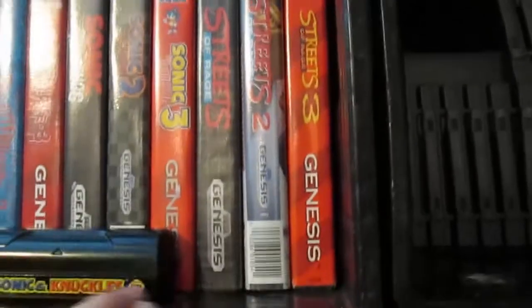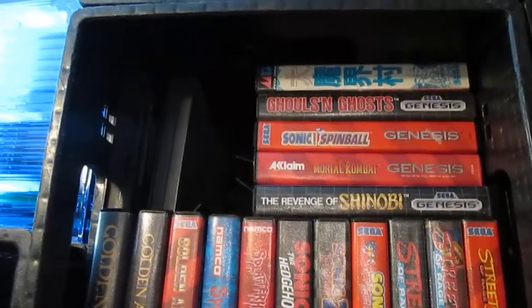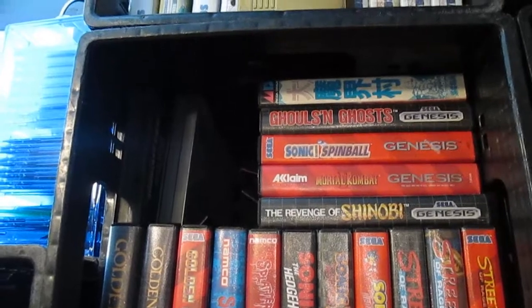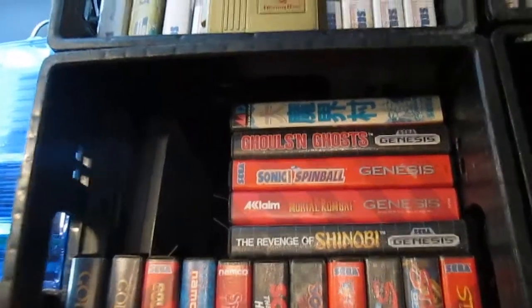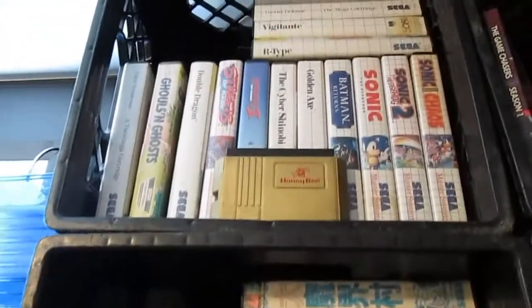Streets of Rage. All legit. Like that. And then we got another Ghouls and Ghosts. I kind of had a Ghouls and Ghosts thing. Japanese version up there. And then we got the Honeybee to play that as well.